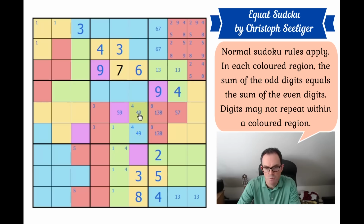So 1 doesn't work. What about 3? Does that work? Well, there can't be 3 because we've got a 3 in one of those two squares. 5 doesn't work because this square has to be a 5 or a 9. So if I put a 5 and a 9 in the blue region, that square is broken. So the only option left is 7. But that makes 16. And I can't make, given I've got a 4 in here already, how do I make 2 even digits add up to 12? I can't unless I repeat the 4. There is no 9 in the blue region here.